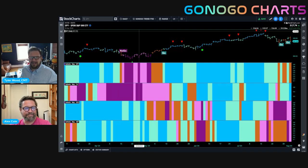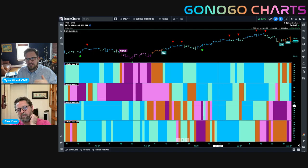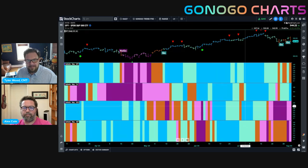Absolutely. As we always do, we like to take a top-down approach to financial market analysis. We're going to start with the asset classes. What we're looking at on screen is just the absolute trend of each of these asset classes. We're using the GoNoGo Charts methodology, which combines a blend of technical analysis indicators to give us a sense of the overall trend. Just a reminder for those of you who are new here, the colors go like this.